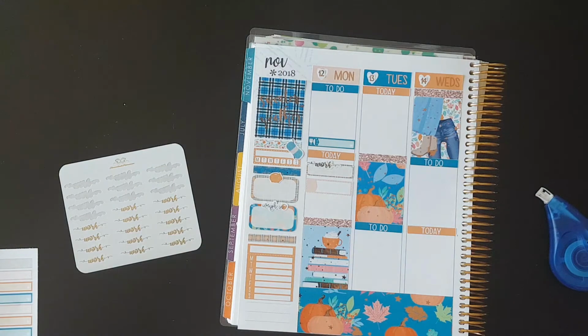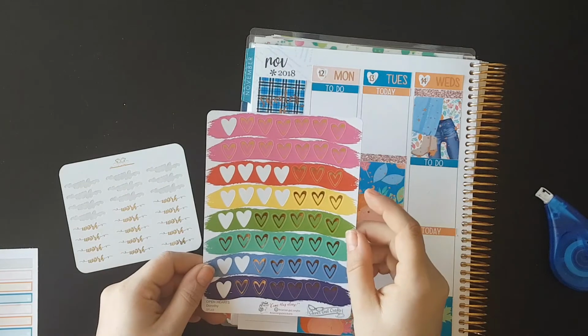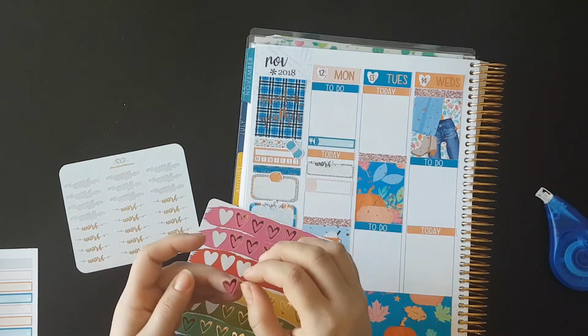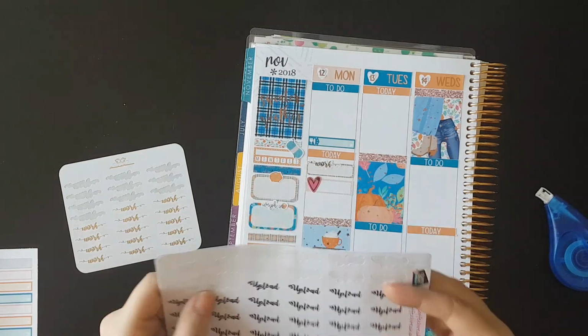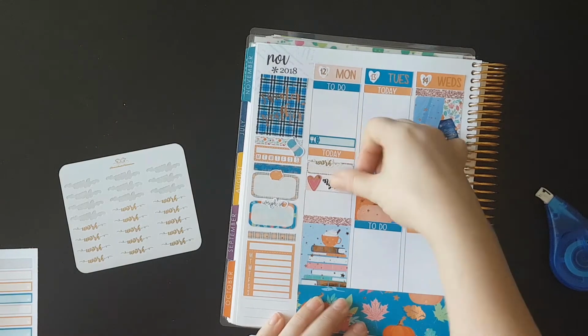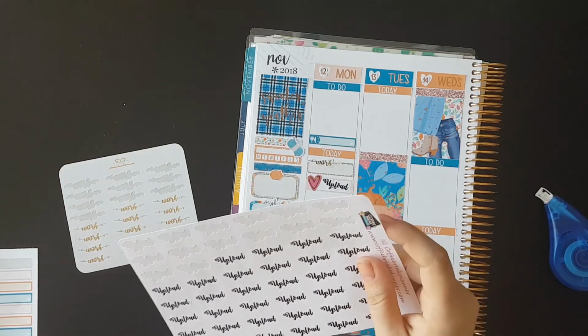And I pulled the Dorothy colorway open hearts, and I think I'm gonna use the pink for Monday. And again, that's gold foil. And I'm going to grab my coffee break planner scripts and upload. Perfect. I just realized, so I pulled my day off scripts. I won't be needing them. I don't have a day off this week.